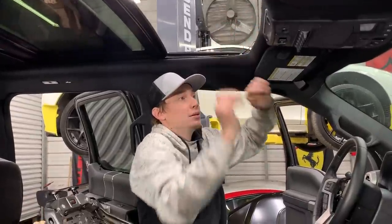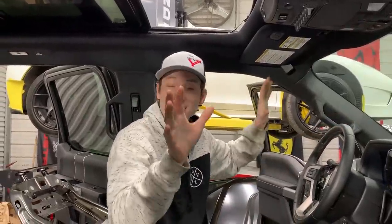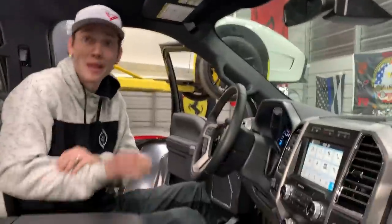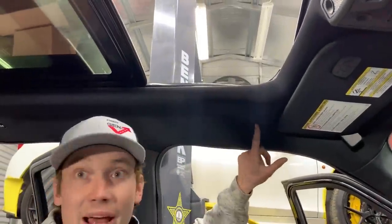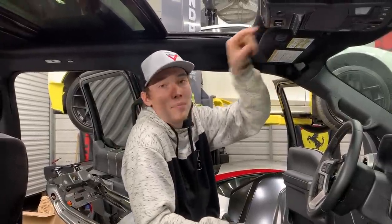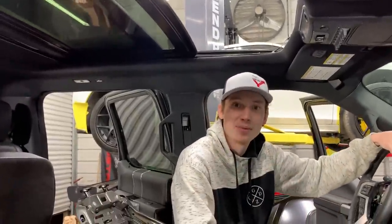So what are we gonna do? What do we decide to do? Do the roof airbags? Yeah, we're gonna pop in both roof airbags so we can knock that out and get it out of the way, because once that's done, we can focus on the major things like the dash and the seat covers. As you can tell, the creases have been coming out. It looks a lot better. So let's go ahead, pop all this stuff back off and change them roof airbags.